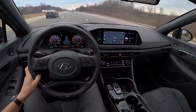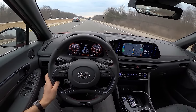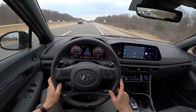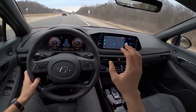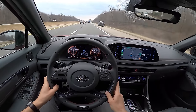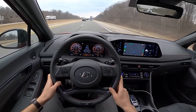Just a really enjoyable sports sedan to throw around. I really like this car, you guys. I think this is a really nice balance that Hyundai has achieved here. You get all the tech, all the nice ergonomics and user-friendly nature of Hyundai's. I think this will prove to be a pretty reliable powertrain too.